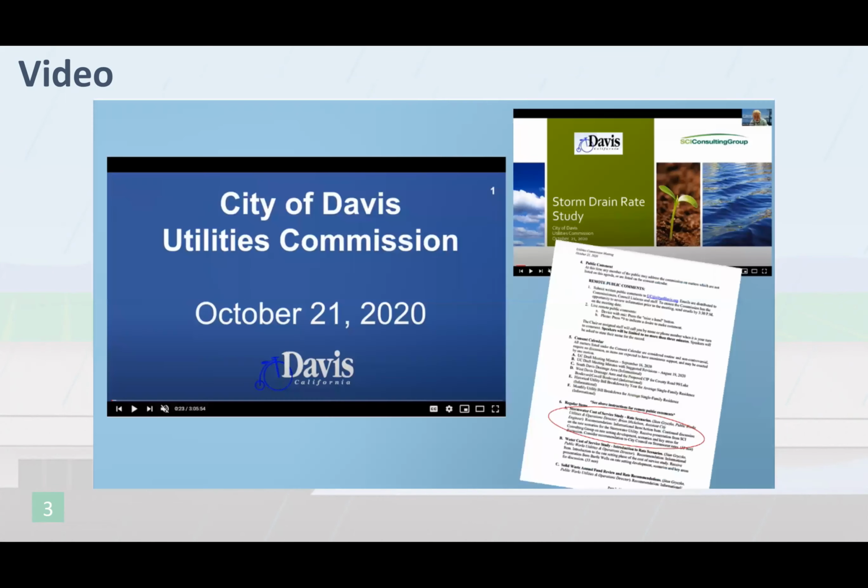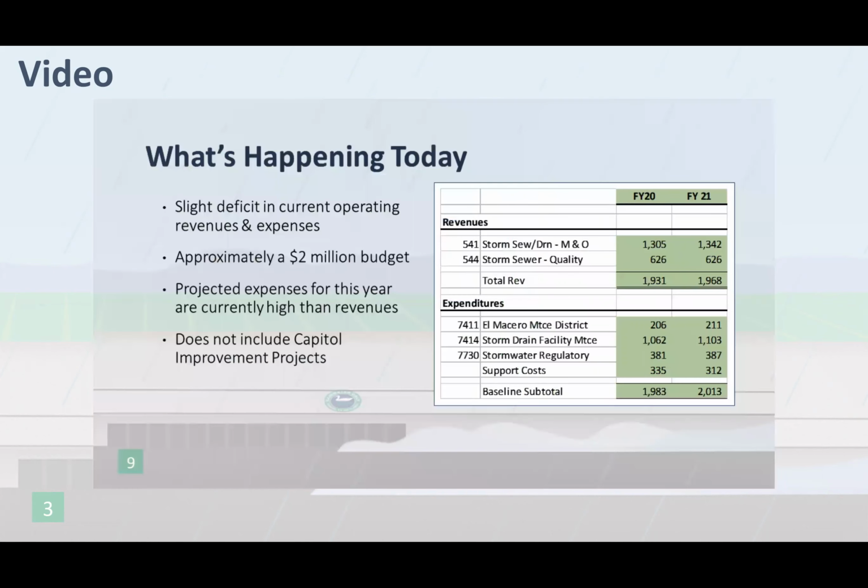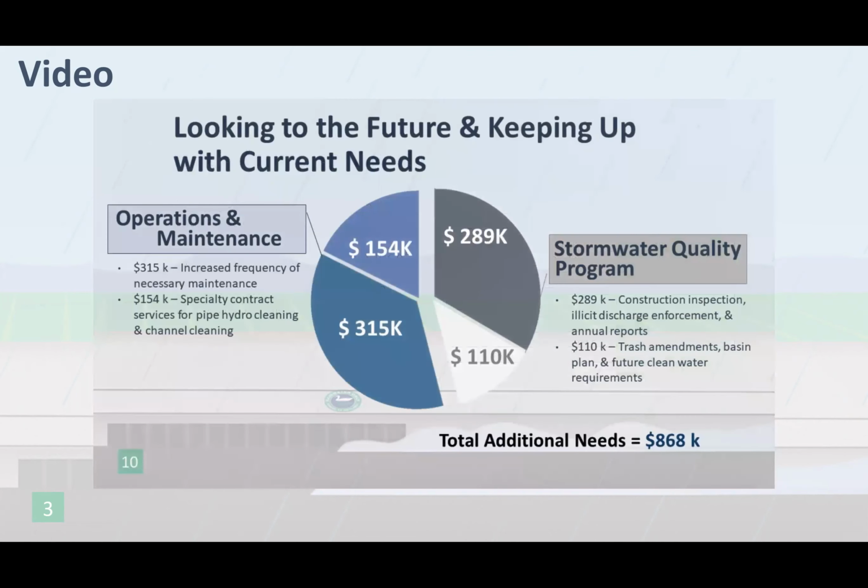The fee report and proposed fee increases have been reviewed by the city's Utilities Commission and reviewed and approved by the City Council. The fee report shows the current revenues and expenses of the stormwater program. As you can see, projected expenses for this year are currently higher than revenues. The fee report estimated some future needs to add to our baseline values for operations and maintenance. These needs include an increase in the clean water standards the city must meet before it discharges stormwater into the creeks, as well as other operations and maintenance costs.